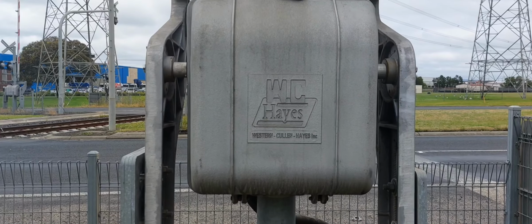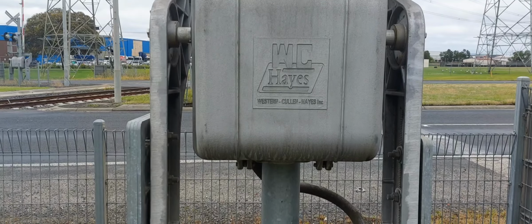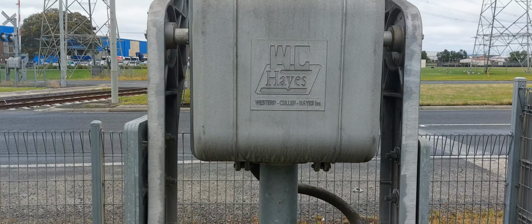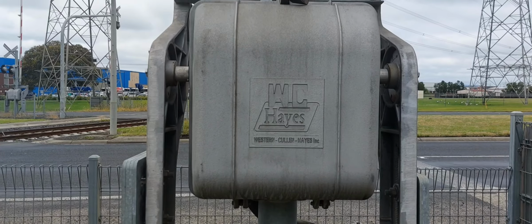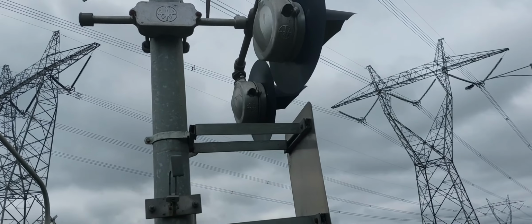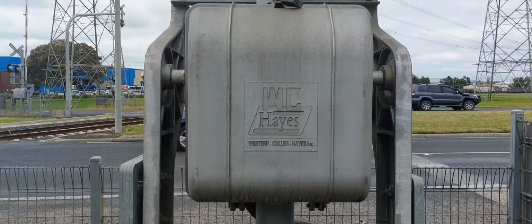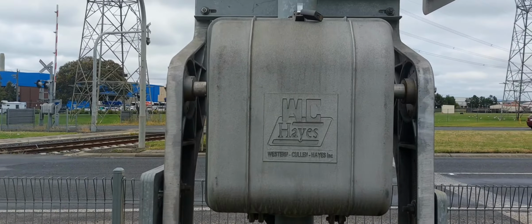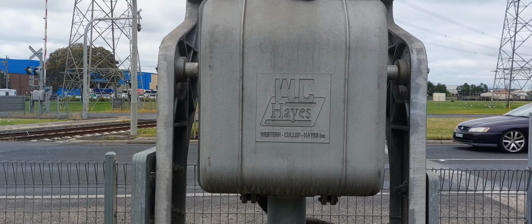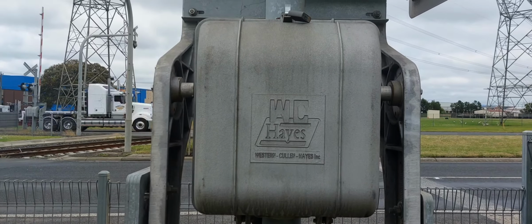So I found some new markings on some of our rail infrastructure here. We've got a WC Hayes. Western Cullen Hayes Inc. I'd imagine that's an American company. But of course we still have our Westinghouse. Some of the stuff is still supplied by Westinghouse. Can't see any safe trans system, so this WC Hayes may be a similar sort of operation. Write in the comments anyway.